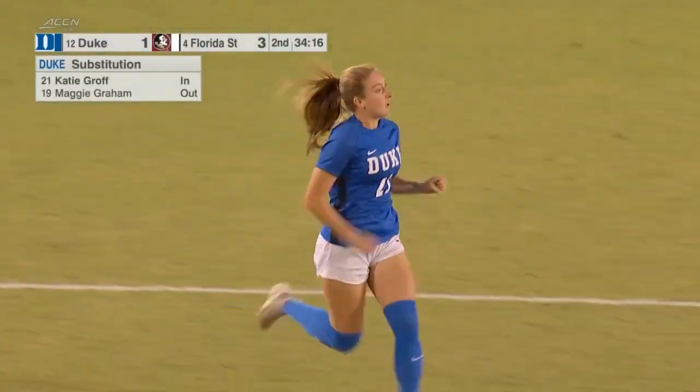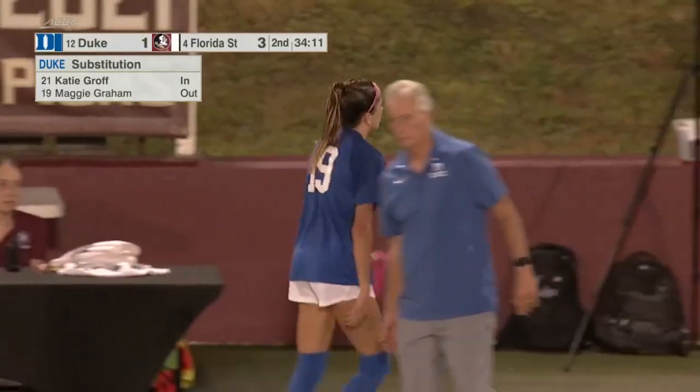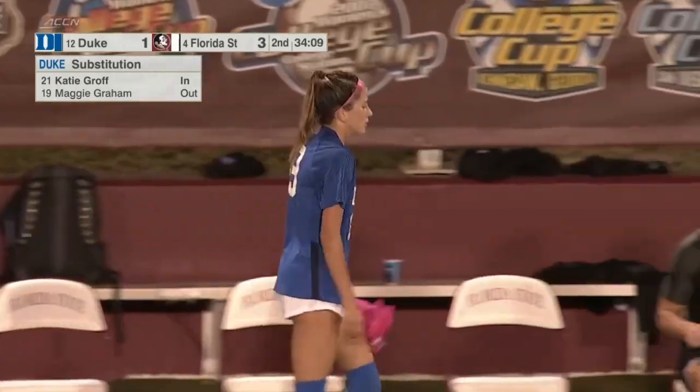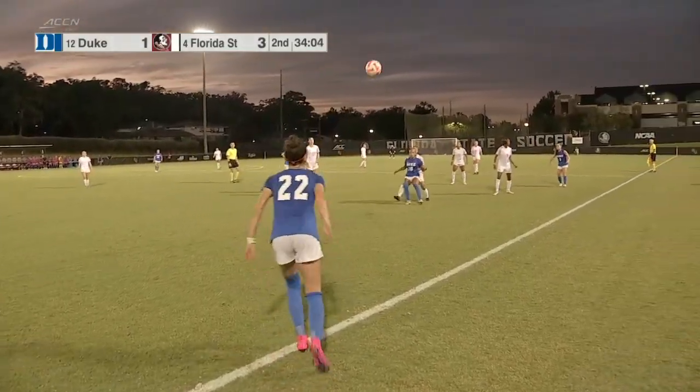Duke will make a change here. Katie Groff started the match, comes in at the moment to replace Maggie Graham. She can come back in one time in the second half.